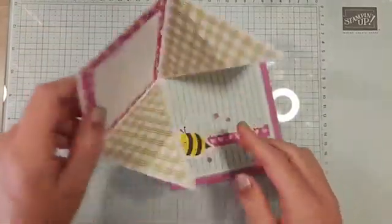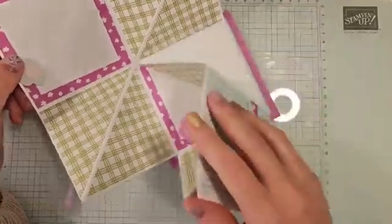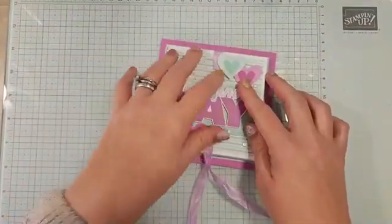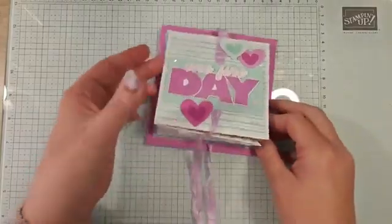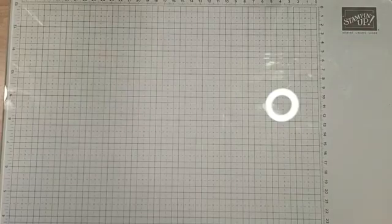But it is so cute, so fun. This would be great to keep in your purse. You could give this away for grandparents. They would love this, stuff like that. So that is what we are making today. Isn't it beautiful too? Now let me show you the big product that we're using today.